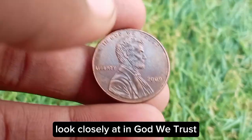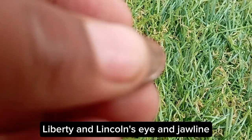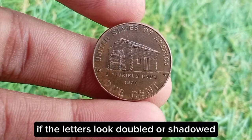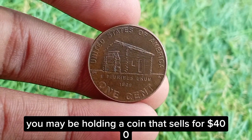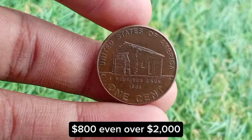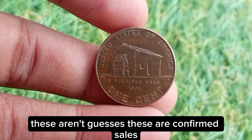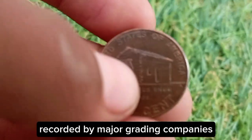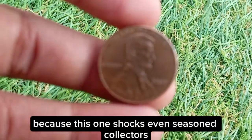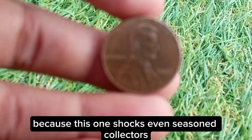Look closely at In God We Trust, Liberty, and Lincoln's eye and jawline. If the letters look doubled or shadowed, you may be holding a coin that sells for $400, $800, even over $2,000. These aren't guesses. These are confirmed sales recorded by major grading companies. Reset your focus again, because this one shocks even seasoned collectors.